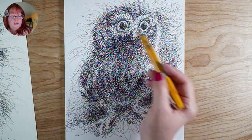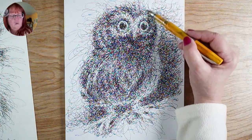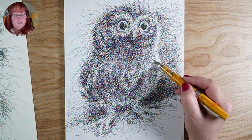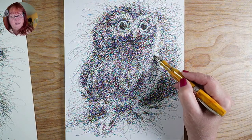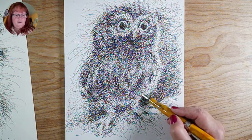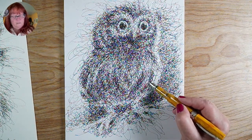So make sure I've got a little bit coming off the top of his head too, so he's just as wild on top as he is elsewhere. And I kind of think I should call it done because I could end up noodling this to death. He's just got some feather shapes that I really want to get in here and fuss with.